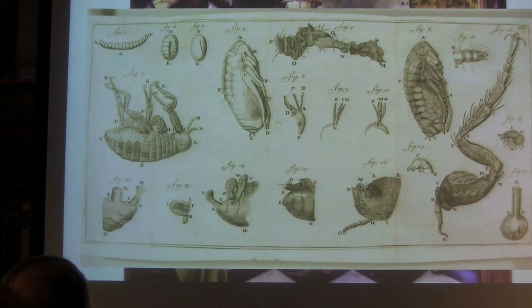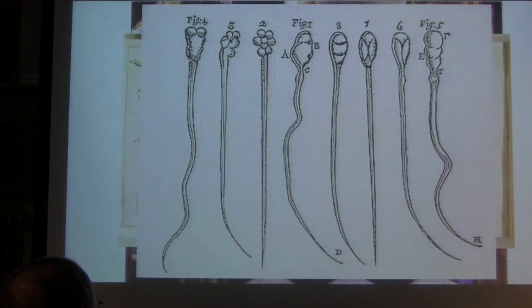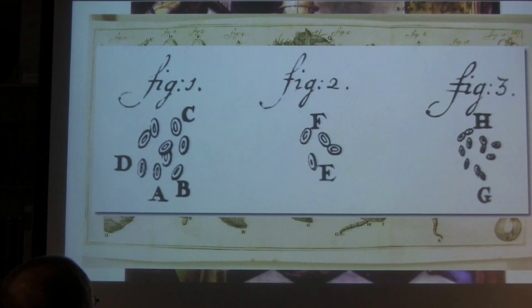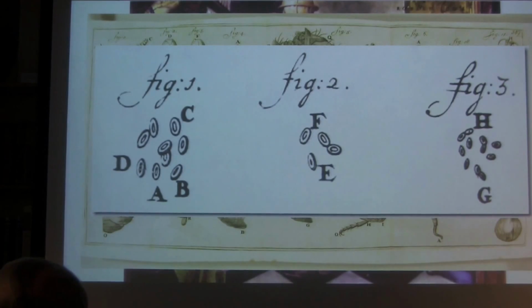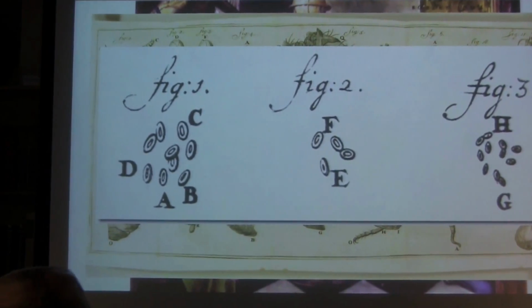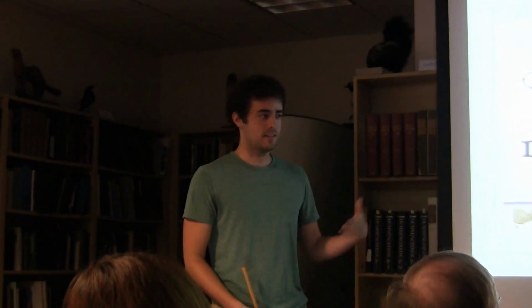So he looked at things like lice. He was the first person to look at sperm and describe sperm motility. I think he was the first person to discover blood cells. So these are actual drawings of red blood cells. And he sent letters to the Royal Society of all of these observations. He never actually published a paper, or he didn't know how to write a paper, I think. He was never trained. And his letters are like 30 pages long, just rambling about the weather in Denmark, and then with a few drawings.